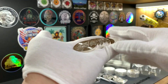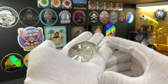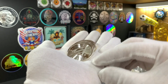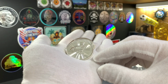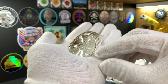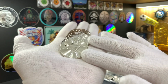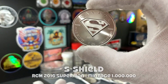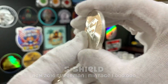And here they are, the 8 ounces of silver that I recently purchased. In this stack of coins, there are several different designs, which I'll go through quickly one at a time. I managed to acquire all these coins at a price that was pretty close to a generic silver round, so that was a pretty good score. These coins were issued several years ago, and I don't see any milk spots on them, so that's pretty great. We'll start with the first coin here. This is the Canadian Superman coin issued in 2016, and this coin has a mintage of 1 million.